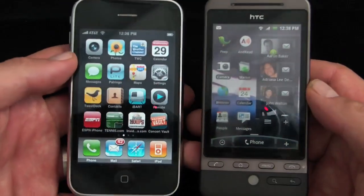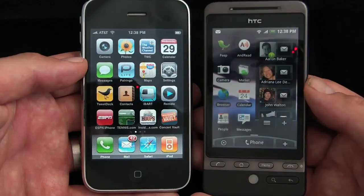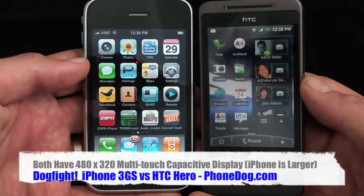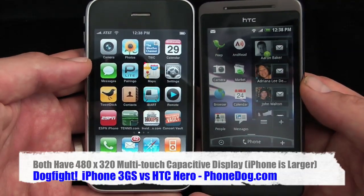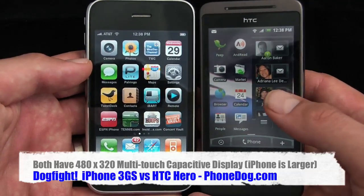Go back to the home screens. The big difference in a nutshell between these two phones, aside from the hardware, is things running faster and more smoothly on the iPhone, I think because of a combination of hardware and, it sounds like, maybe some software upgrades. The biggest thing between these phones is the operating system.